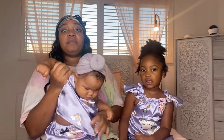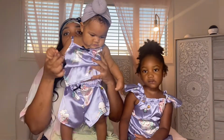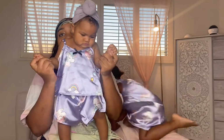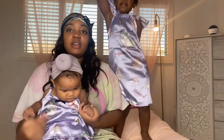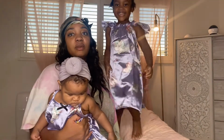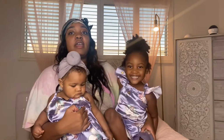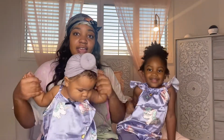Stand up, baby. Stand up. Woohoo. Show them your outfit, Avery. Say hi. Hi. This one has unicorns on it. Show them your dress. Woo! Okay, yay! So these are set number 3, and they love them.